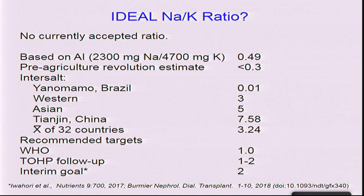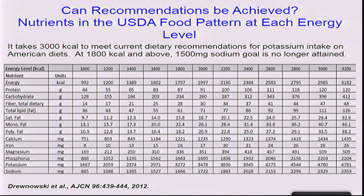For the INTERSALT study, the mean of 32 countries was 3.24, way higher than the pre-agriculture revolution or the recommended intake ratio. But look at the range, from China at 7.5 to the Yanomami in Brazil at 0.01, just a huge range around the world. Some groups have recommended targets: WHO 1.0, the TOHP follow-up paper somewhere between 1 and 2. An interim goal might be 2 for health, but can we achieve it on the American diet?